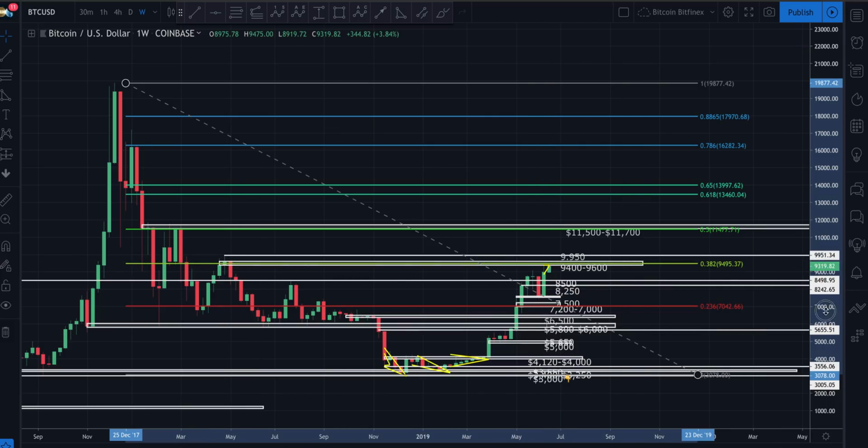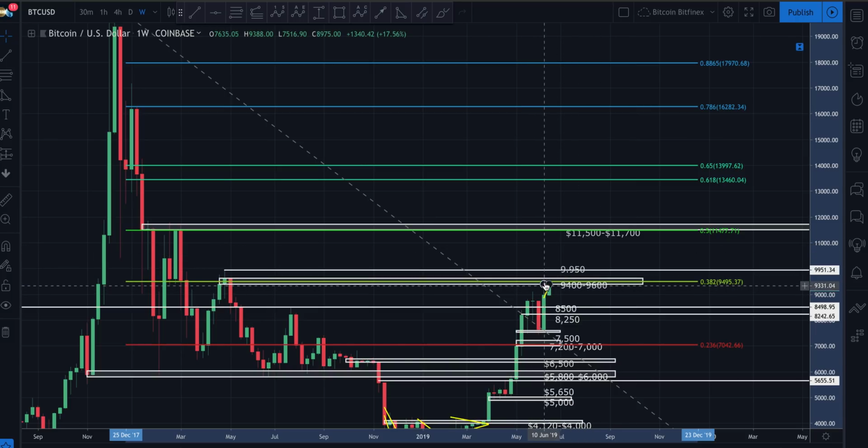And that's of course what we're hitting now. The next major area above that I'm going to be watching for, as we discussed, is this 9,950. But the next major fib level isn't up here until we get to about 11,500, and it goes from about 11.5 to about 11.7. That's going to be a major test for Bitcoin, in my opinion, guys.